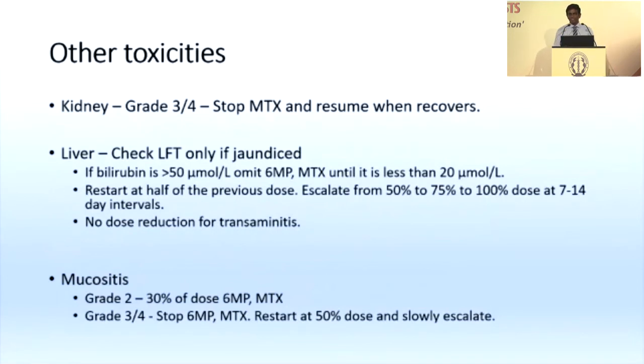We have a practice of doing LFTs in the majority of patients, but really we don't need to do LFTs unless they are clinically jaundiced, because most of the time you will find there is some transaminitis and marginal bilirubin, and then we have a doubt about what to do. There is some controversy about this, but it is accepted that we need not do LFTs in patients who are not clinically jaundiced. There is an algorithm for how to titrate the 6-MP and the MTX depending on the bilirubin, but we don't take any action just because of transaminitis.